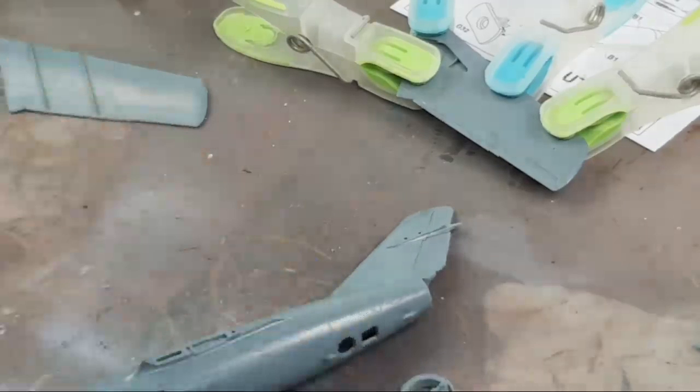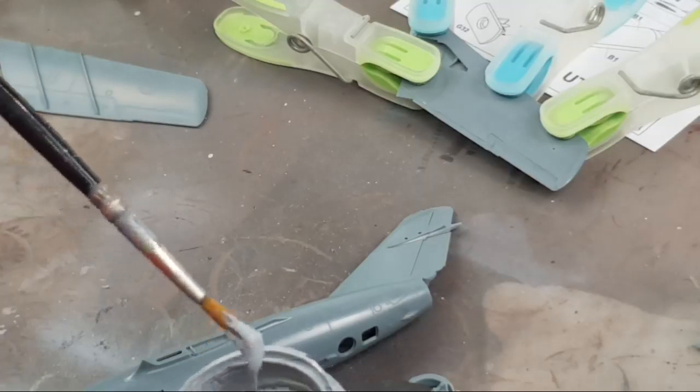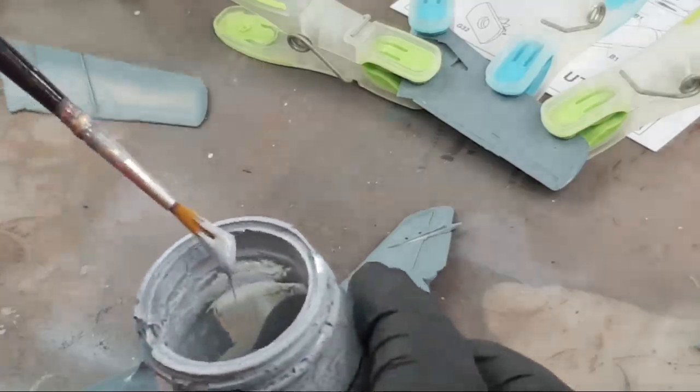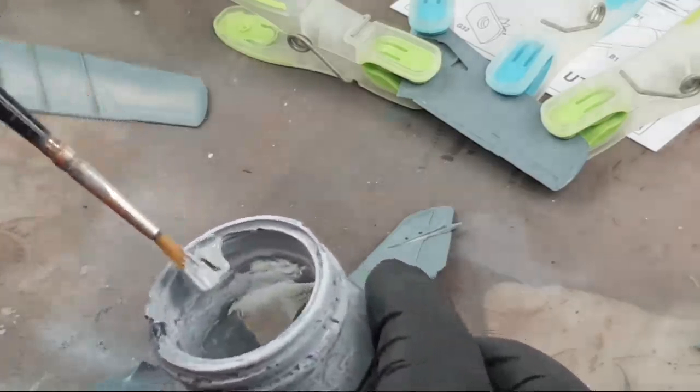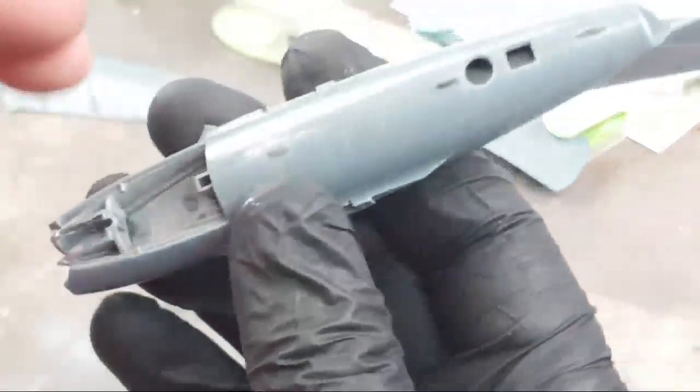I'll have to put that on my list of shopping stuff to get, and then we're going to get out a crappy old paintbrush. Any old paintbrush will do. As you can see, it's like a thick paint. Let's get some of that off. We don't need all that. And as I say, just under here we can just, hold on, I'm getting cobwebs coming off this.